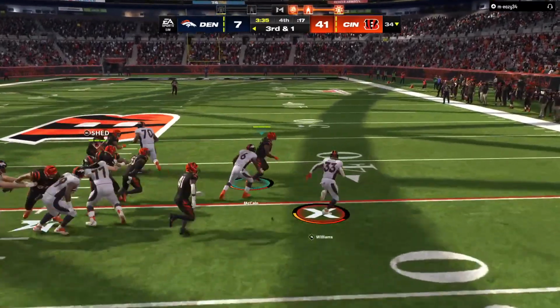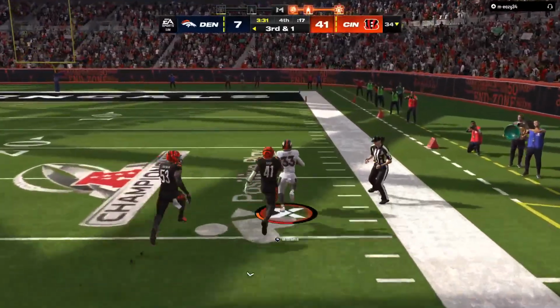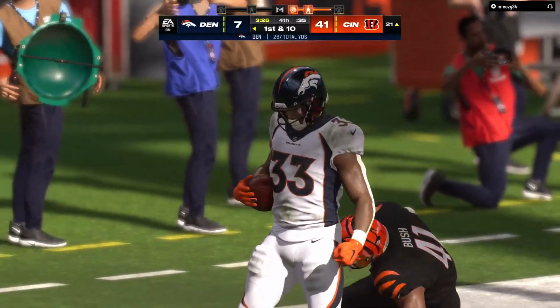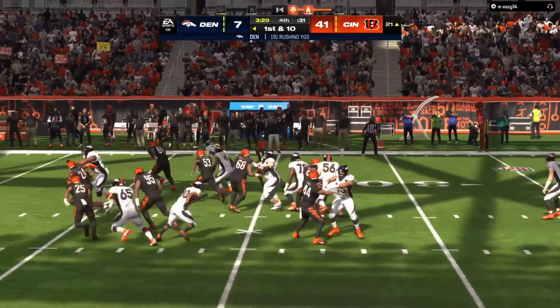They'll try and run for it. Here's Williams. And now off to the races down the right side. And they will finally get to him down at the Bengals' 21-yard line. 122 yards rushing for him now as he goes over the century mark here in this AFC title game.